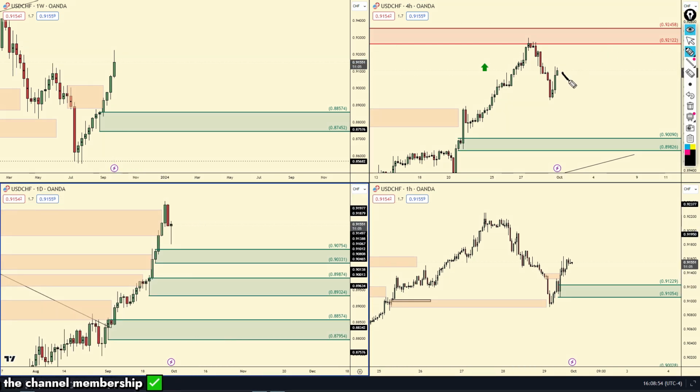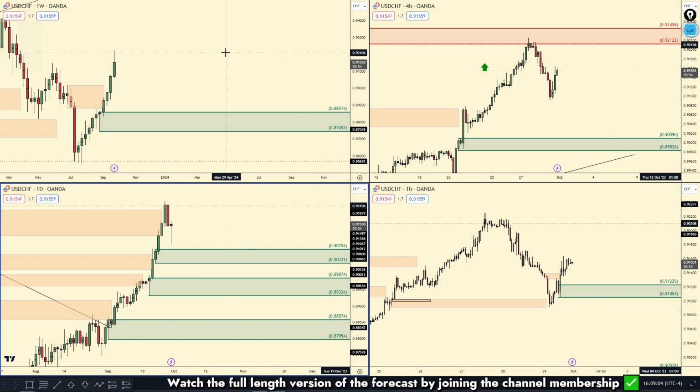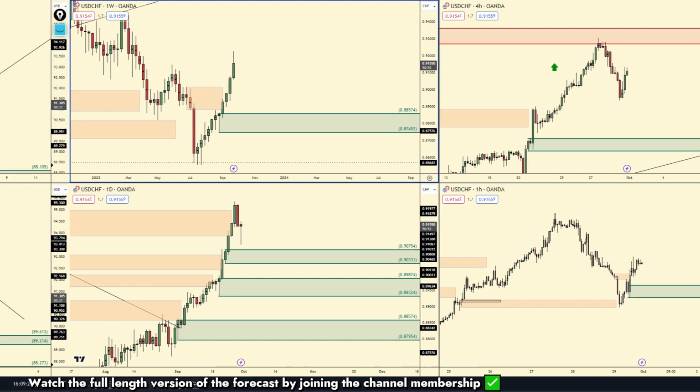But if we do pull back, if you look for longs and you get screwed over and you lose, that's fine, guys. There's plenty of demand, like I said, on the daily chart that we can continue to look for longs in at an even better price, especially if we continue to see strength in the DXY.